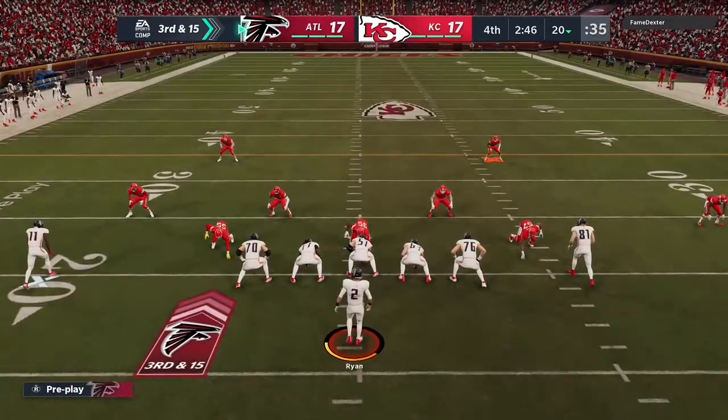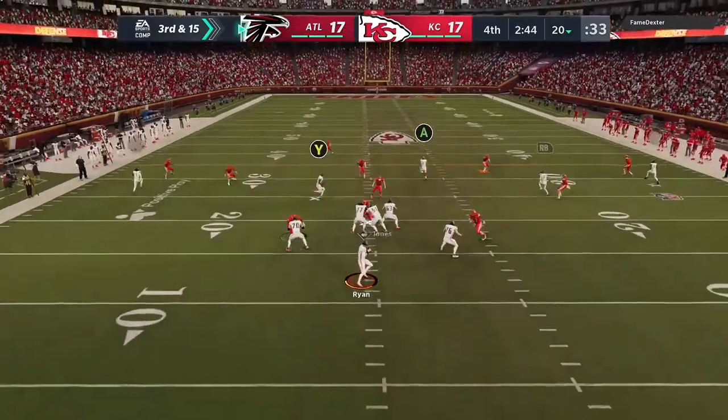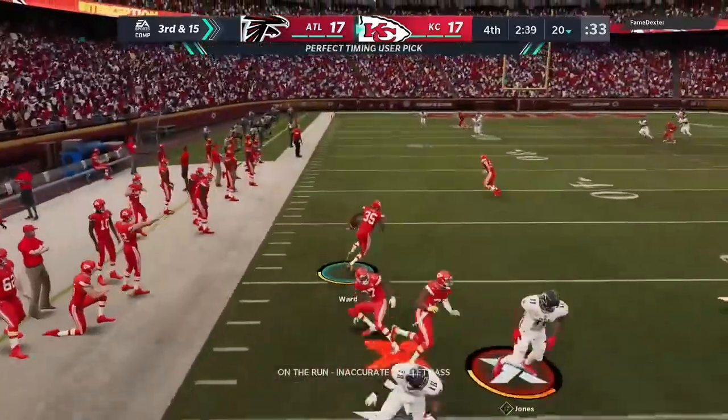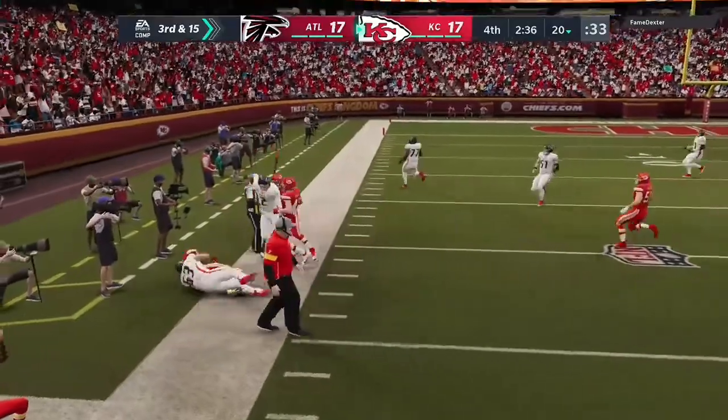Possibly a turning point. Big play coming. This is third and long. Operating from the gun, Ryan eluding the pressure right. Looking deep for Julio. And this is going to be intercepted. Picked up by Charvarius Ward.